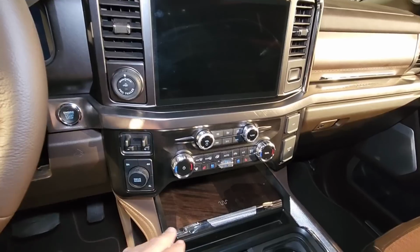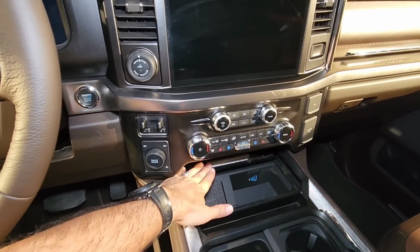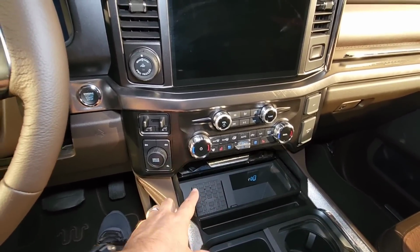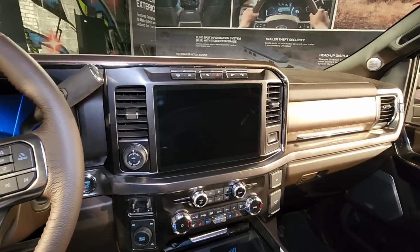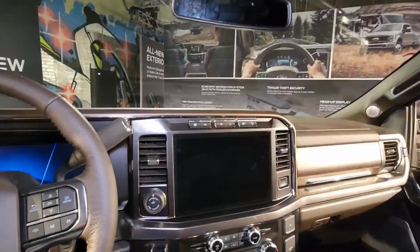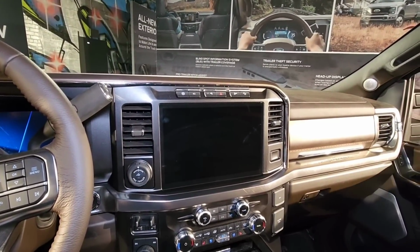They've changed a lot of the ergonomics in this truck. So they've raised up this area so you can actually prop your phone here, and you have the ability to charge your phone with the smart charger. The whole dash, the entire design is completely different. Overall though, they've just done a fantastic job in here.